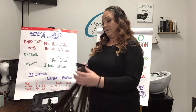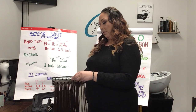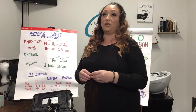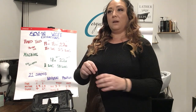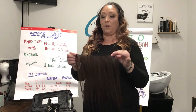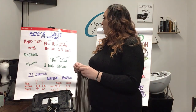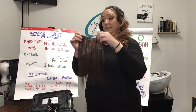Our hand-tied is the first product we're going to talk about. Our hand-tied sew and wefts are really interesting because they're for a different type of clientele that has typically a finer texture of hair, is what I've found this to be really great for. But you can also use it by layering it on top of the machine weft as well. The hand-tied comes in 14, 16, and 22 inches, which you're going to average anywhere from 12 grams of hair to 21 grams of hair on the actual weft itself.